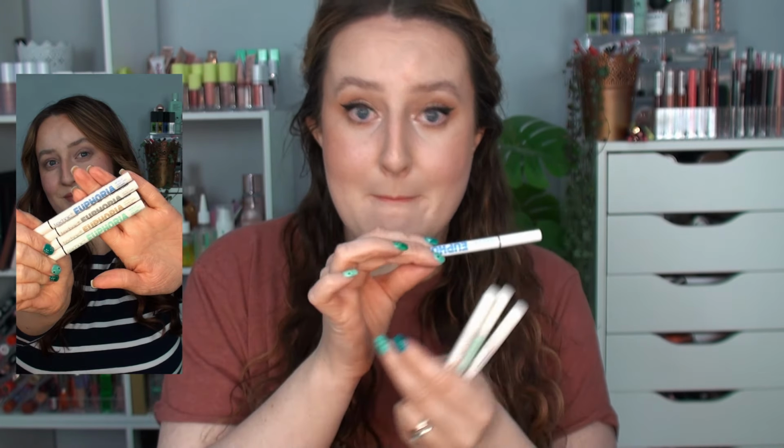I love this formula so much. It really is like liquid metal drawing across your eyeball. It's so, so beautiful. The blue is so intense.